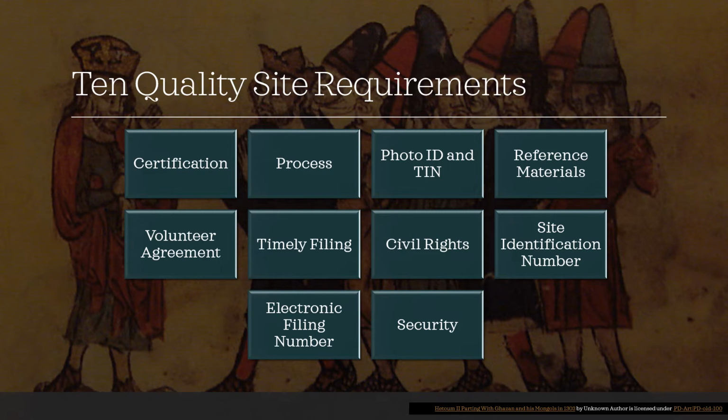Civil rights just means that we are not going to discriminate or adopt discriminatory practices. And aside from, of course, the ethical imperative, we are partnered with the IRS, which is a governmental institution which is legally barred from discrimination.